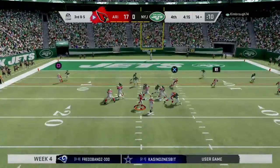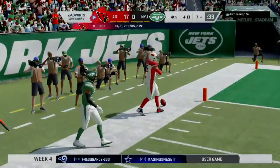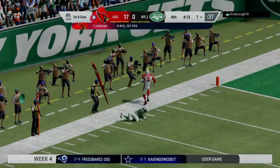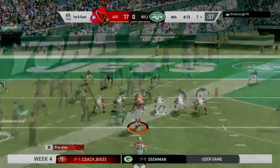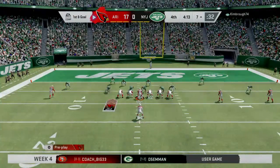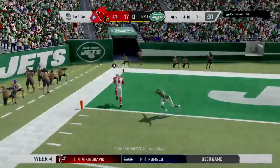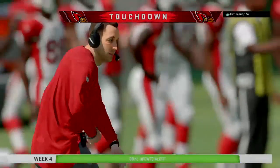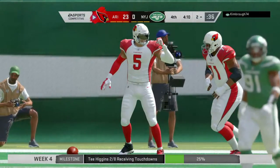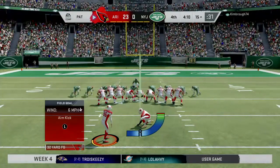Looking to throw. Jones. This one complete into the hands of Higgins. And down inside the 10 here before he's out of bounds right around the 7. They're able to convert on third down, and that sets up a 1st and goal. Back to throw. Jones toward the pylon, caught. And he'll take this one in for the Arizona touchdown. A 7-yard touchdown grab. And the Cardinals push further out in front.